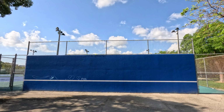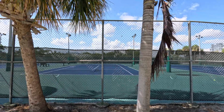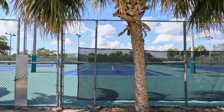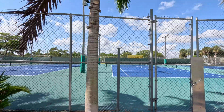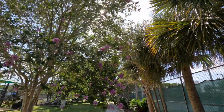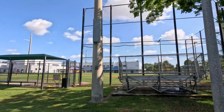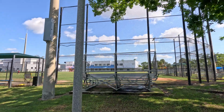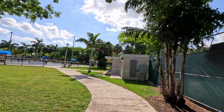Over here on the far side is a racquetball wall. This is the other side of the tennis courts. I'm keeping my camera pointed in this direction at the tennis courts because there's a school just to the left of me as I walk into this flower. And we're almost clear of the school now, but here is the baseball field that's attached to it. And just a bit further down here are the pickleball courts.